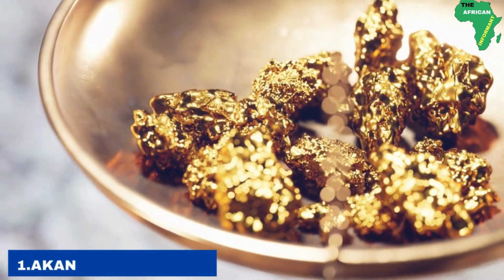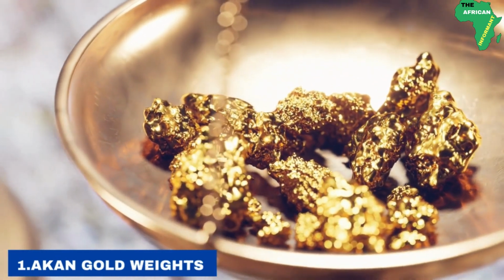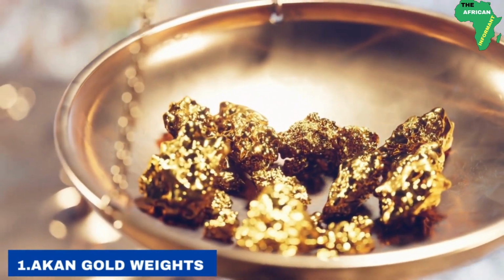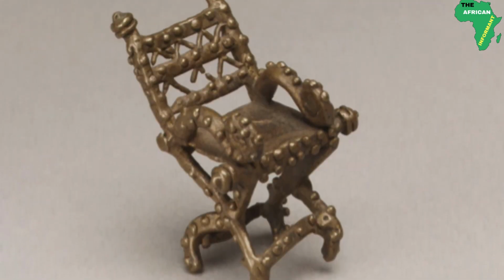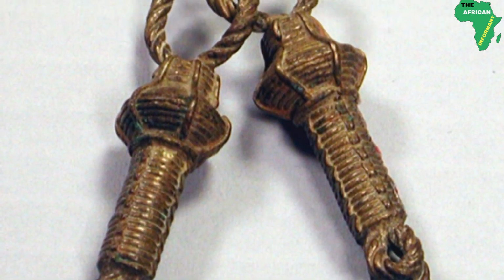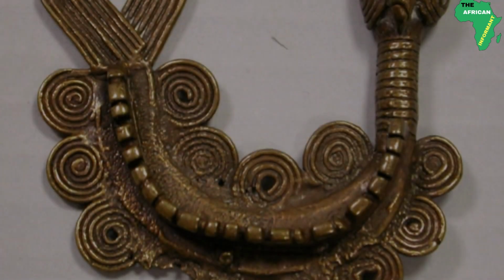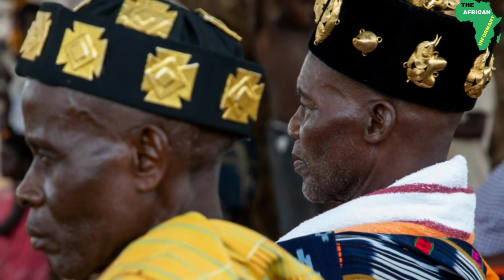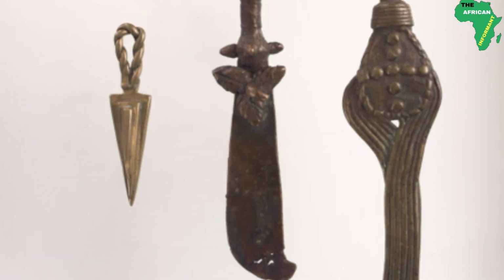Number 1. The Akan gold weights. Gold weights were essential tools for trade in West Africa until the end of the 19th century. They depicted important proverbs and symbols from the Akan culture, illuminating the intricacies of a complex society and historical network of commerce. The weights represented units and could be adjusted with a drop of solder or copper plugs. They were mainly used to measure gold dust, which was the currency of the region at that time.